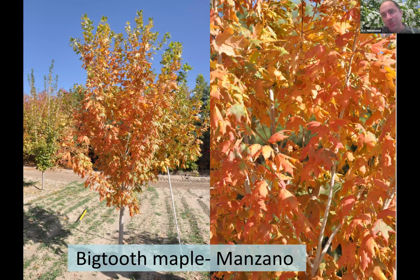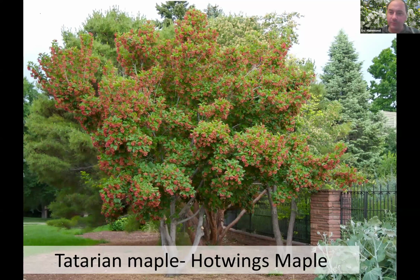Very fast growing, which normally I don't like in a tree, but I think it's okay with this one. And this is becoming a little more common in the trade. So if you want fall color, this is one that you might think about that again is quite drought tolerant. A little less than maybe the other ones we've talked about here, but pretty drought tolerant.